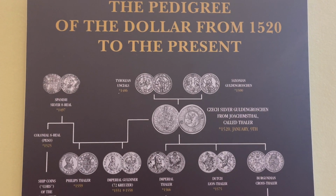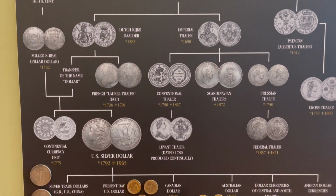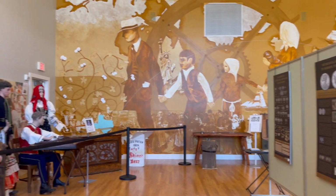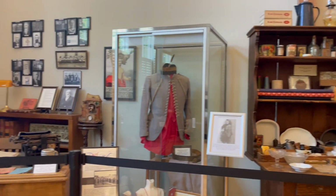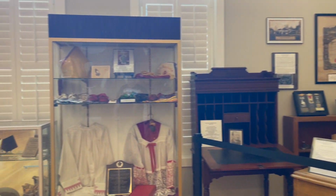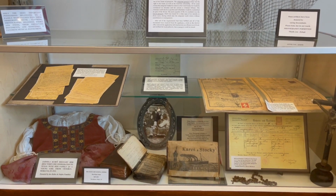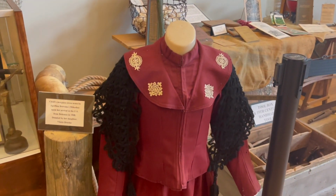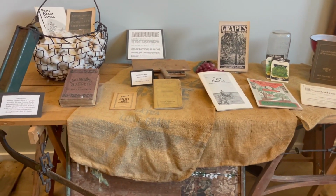Yeah, they have an exhibit on how the dollar from the Czech Republic eventually came to be known as the dollar that we have here in the United States. And there's the family tree of how we got the US dollar, which is pretty interesting. And when you're here, you can see some of the older artifacts. Now, the museum does a pretty good job of explaining what these artifacts are and its significance to Czech culture. I myself like seeing some of the dresses and some of their knickknacks.